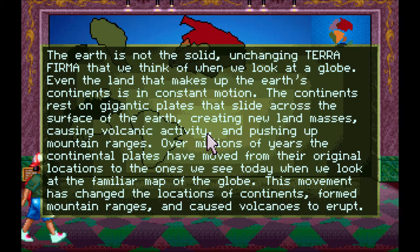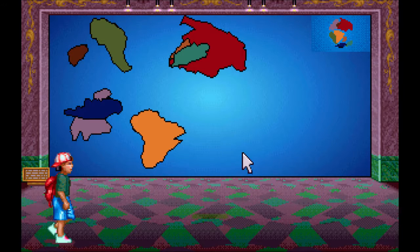The Earth is not the solid, unchanging terra firma that we think of when we look at a globe. Even the land that makes up the Earth's continents is in constant motion. The continents rest on gigantic plates that slide across the surface of the Earth, creating new land masses, causing volcanic activity, and pushing up mountain ranges. Over millions of years, the continental plates have moved from their original locations to the ones we see today when we look at the familiar map of the globe. This movement has changed the location of continents, formed mountain ranges, and caused volcanoes to erupt.